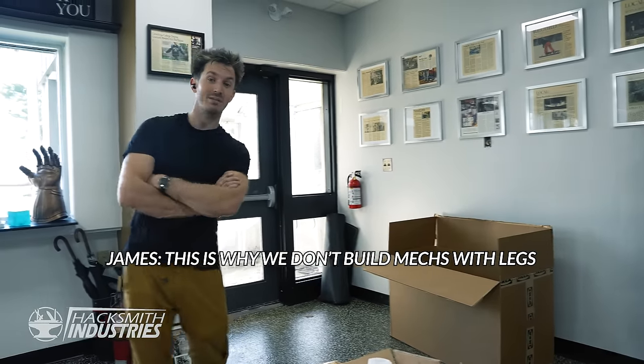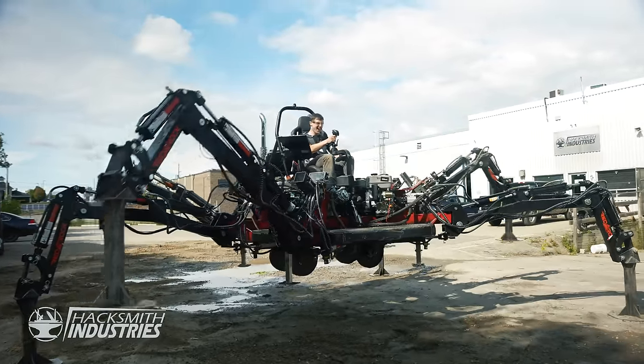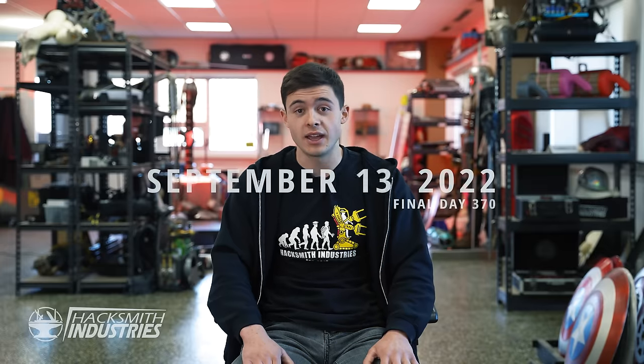This is why we don't build mechs with legs. There was no way that we could keep allocating so much time and so much money to this project just to have it take five steps and another thing breaks. We got our goal. It was walking. That was our goal.